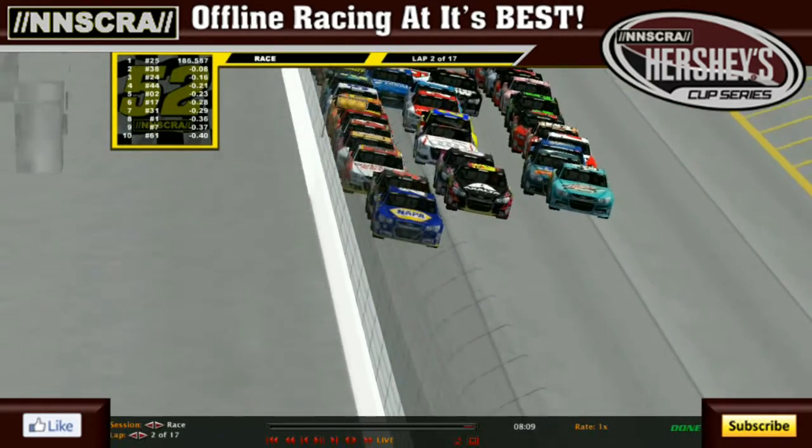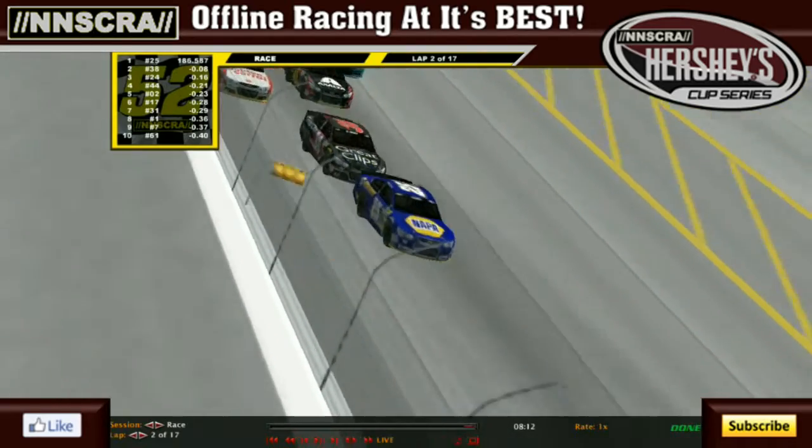Wow, the ticker has a little bit of a glitch there. It doesn't update to the correct thing right off the bat.